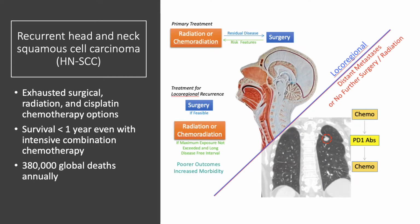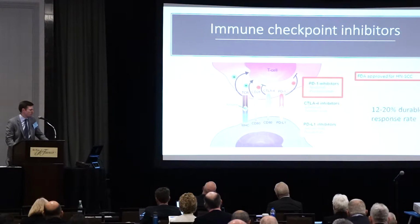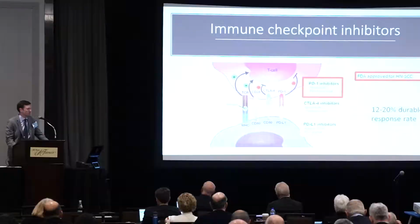So, as we know, patients with recurrent head and neck cancer have really a dismal survival. They have really few options available to them. They've exhausted all surgical, all radiation, all standard chemotherapy options. The new standard of care for these patients is often one of the two FDA-approved PD-1 inhibitors or immune checkpoint inhibitors, nivolumab or pembrolizumab. And while we see responses, durable response rates are quite low, on the order of about 12 to 20%.